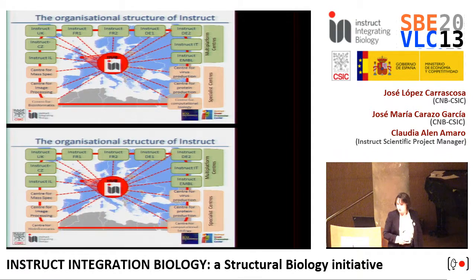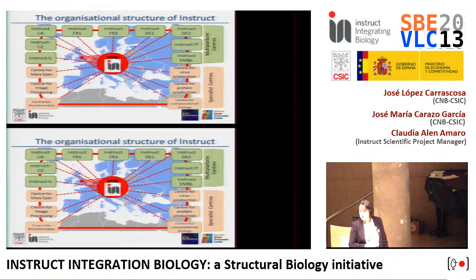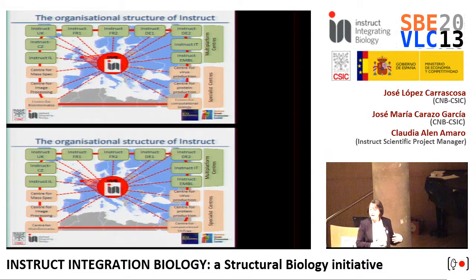Then what is the structure of Instruct? It's a very simple structure. We have a very lean central hub that is located at the University of Oxford, where I work. And from there we organize the access, we help with visits, we organize all training events, all meetings, and the website. That is where all the activities are centralized.